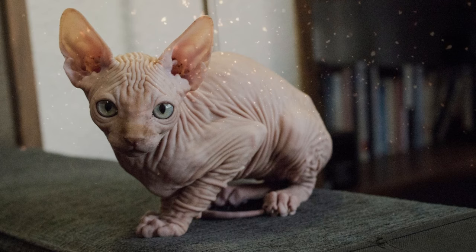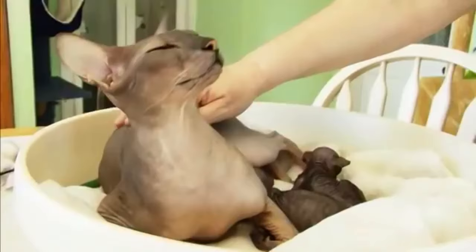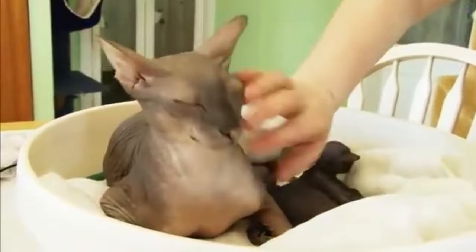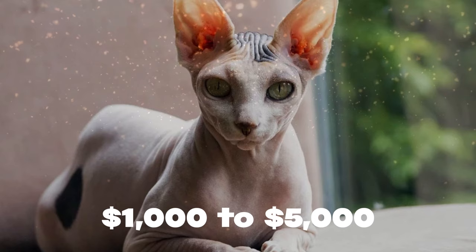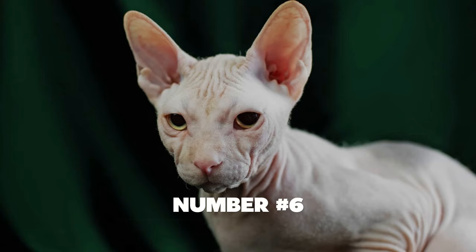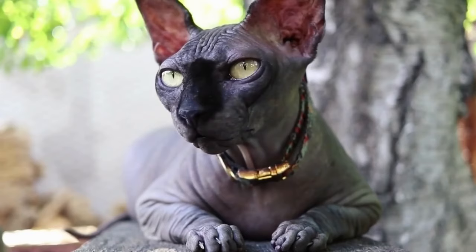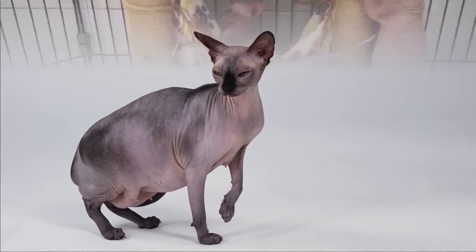Peterbalds come in a variety of coat types, from completely hairless to a downy peach fuzz, each adding to their distinctive charm. While hairless Peterbalds require minimal grooming, those with a fuzzy coat will need occasional brushing to prevent matting. The price for a Peterbald kitten can range from $1,000 to $5,000, depending on its coat type, pedigree, and breeder reputation.